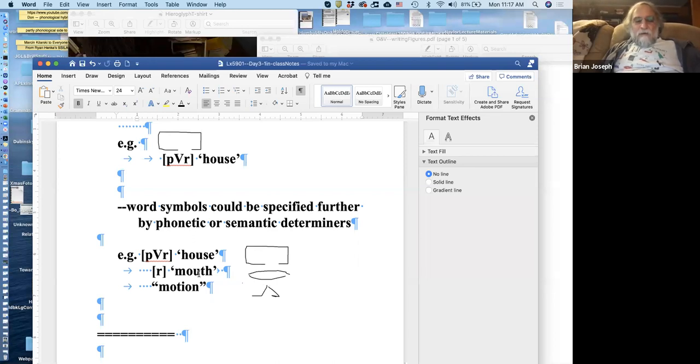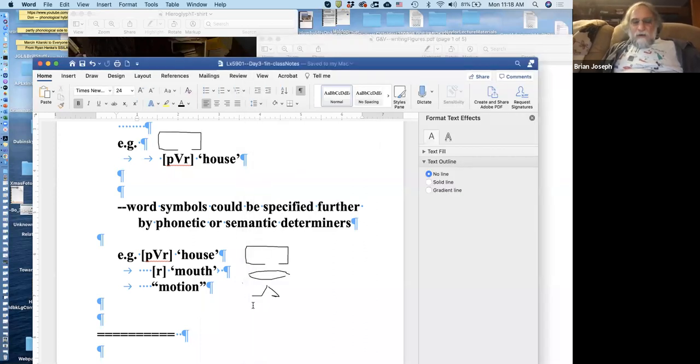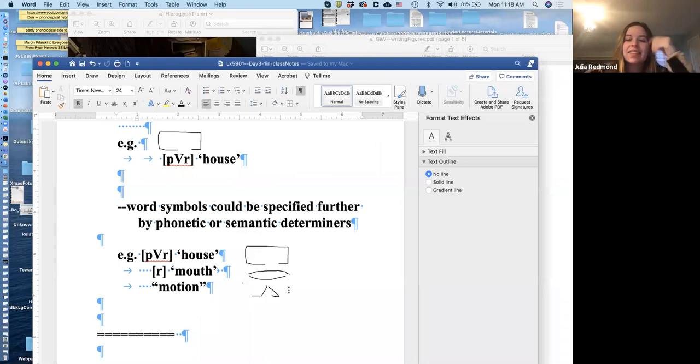But there is also a verb per, meaning to go out, that may or may not have had anything to do with the word for house, but they used the PR of the word for house specified further to make sure that you understood that there was an R involved. And they added what we could call a semantic determiner. Anyone recognize what these things are? Any guesses as to what this is trying to represent? Keeping in mind that the meaning of this verb is to go out. Are they legs? Person. Yeah, they're legs. You know, sort of stick figure like legs.